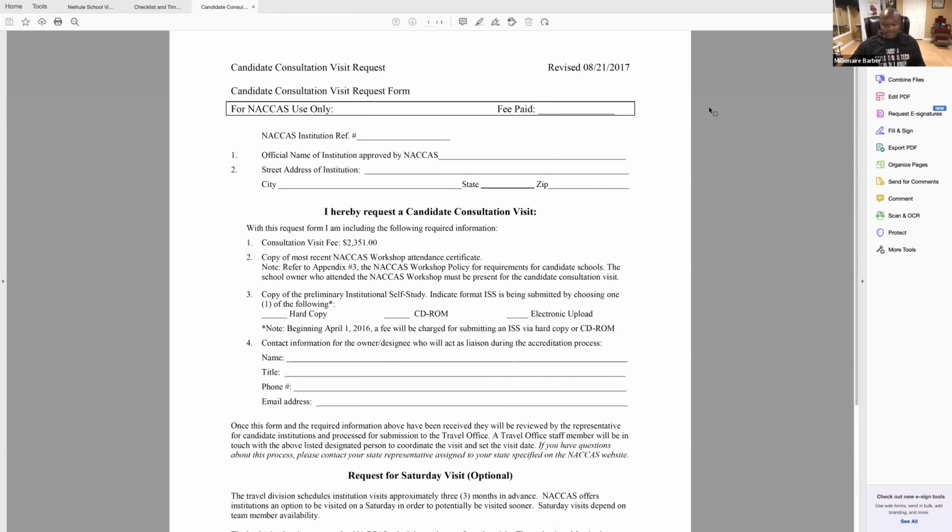Now, we're moving on down. Number 3, this copy of the institutional self-study, you definitely want to do it electronically. You want to upload it in your back portal. Once you get approved for candidate status with NACCAS, you'll be uploading all of your documents in the back portal. Back when I started in 1998, we had to make 7 copies of that institutional self-study. That was about 300 pages long for one self-study. We had to make 7 copies at Kinko's and put them in a 3-ring binder with bookmarks in the whole binder 7 times, and then put it in a big old box, take it to FedEx, and ship it off. So things have changed a lot. Y'all have it a lot easier now.